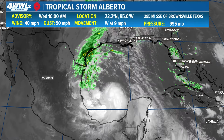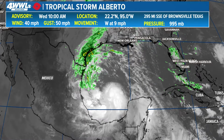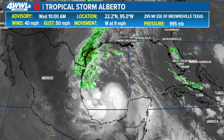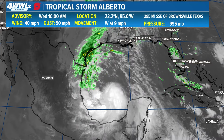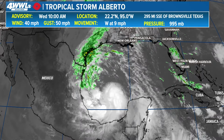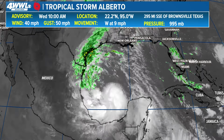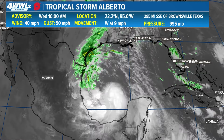So we have the first named storm of the season, Alberto, and the day is June 19th, 2024. And this is pretty much on par for average. We typically see our first named storm of the season around June 20th, so we're basically right on par.